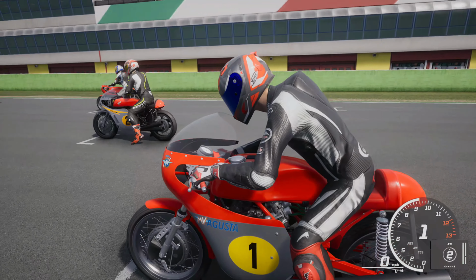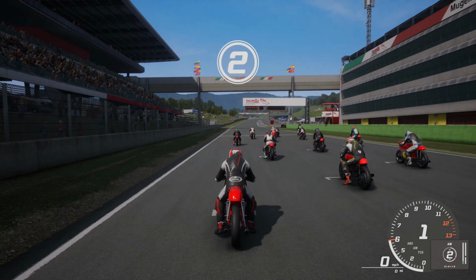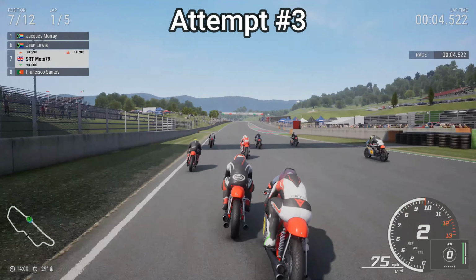So attempt number three, we will get it done. Absolutely 100% get it done. And yeah, we're on the MV and we're on the Mugello short course.